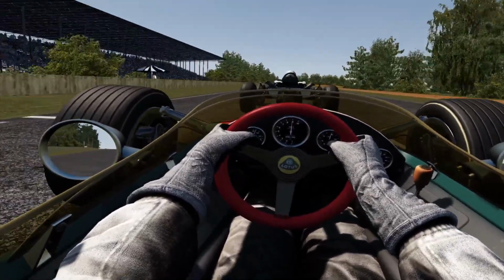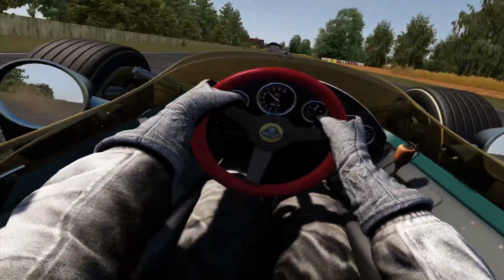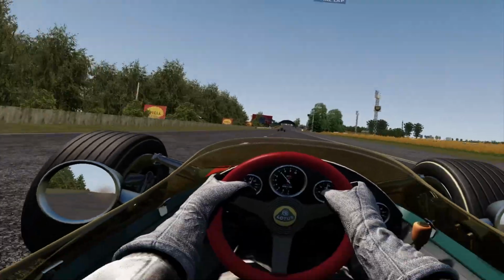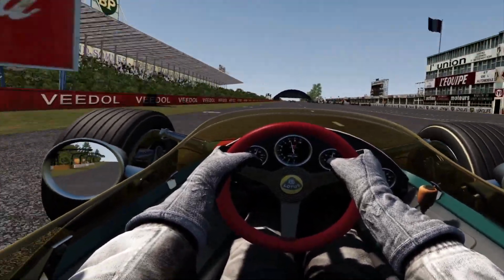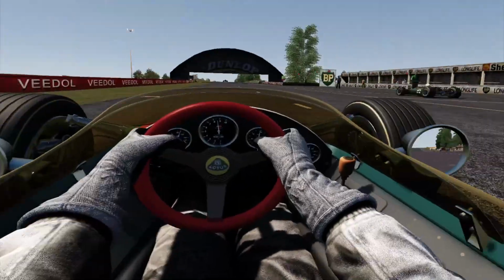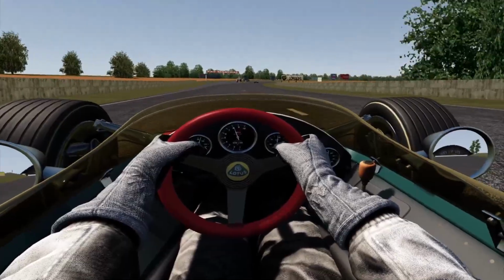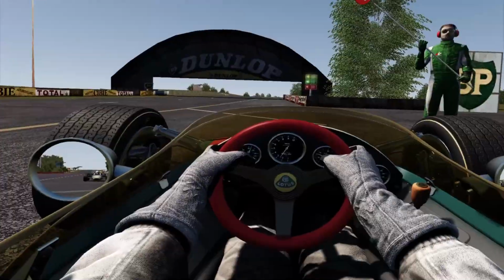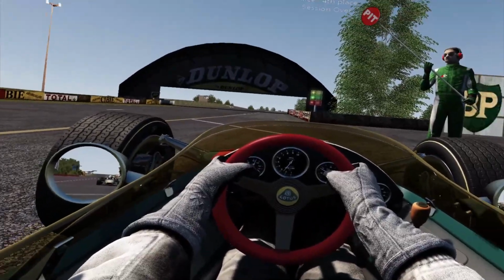Come on. No. Yes. Come on. This reminds me of Baku. What's that? No. Damn it. No, I ruined it. 4th place, damn it. We could have got a podium, but I messed it up right there at the end. Damn. I literally said this reminds me of Baku, and if you've watched that video, you know exactly what I mean.